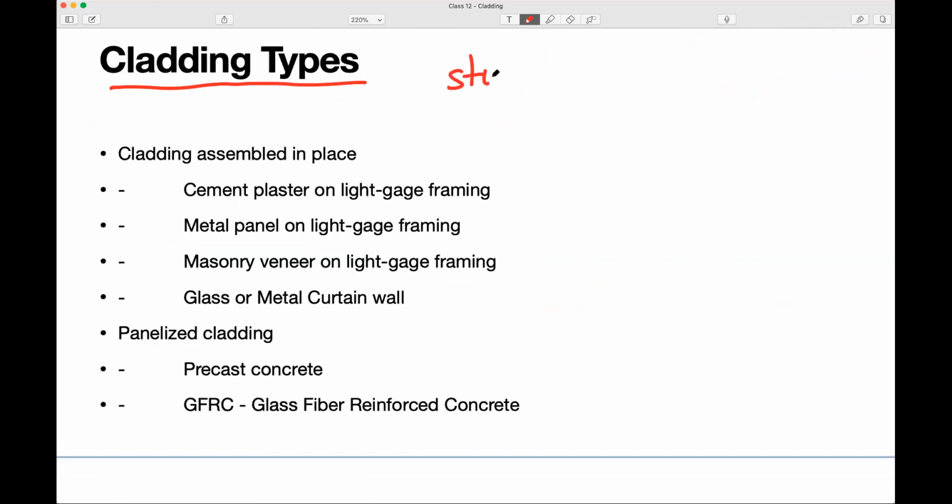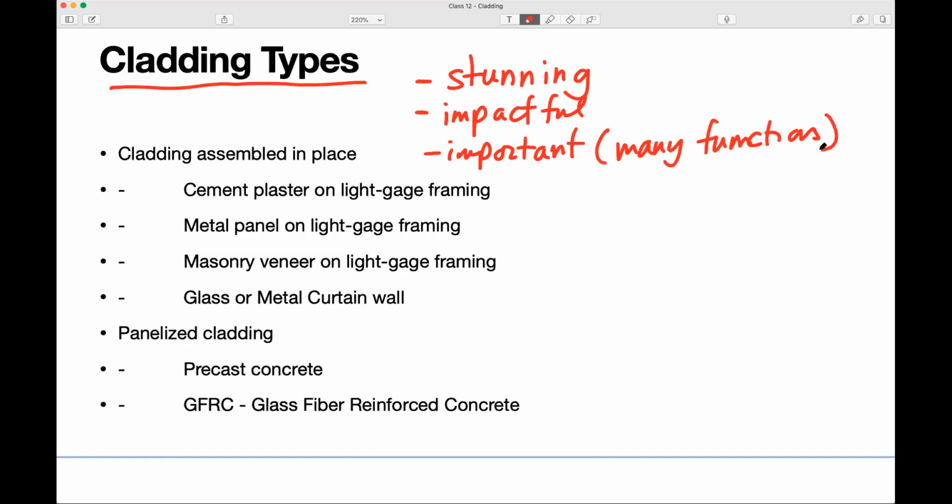I use some of the words when I describe cladding just in general. It is something on the outside of a building that is extremely transparent, something that is seen, impactful, extremely important. If you can pull it off, there are many different functions that the cladding of the building can perform. It's obviously very memorable, but in a passive way.